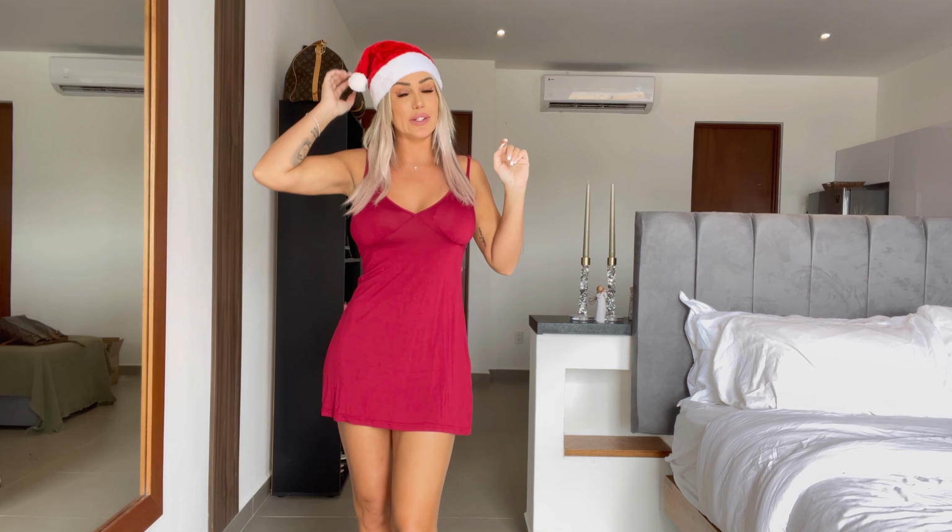This one is to die for. I love, love, love this one. What do you guys think? Looks cute with a little hat. I have some other things I want to put on my head as well to give it a little more Christmas spirit, holiday touch. But first I'm gonna put on my heels.